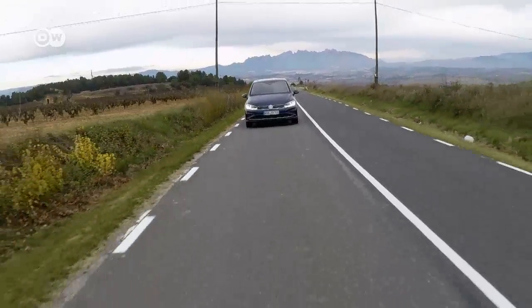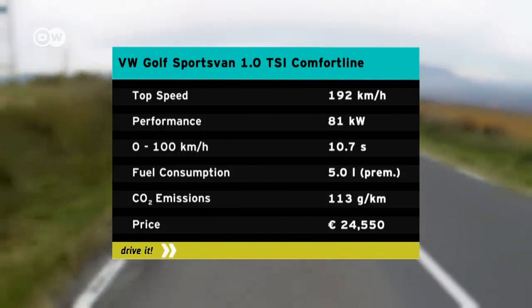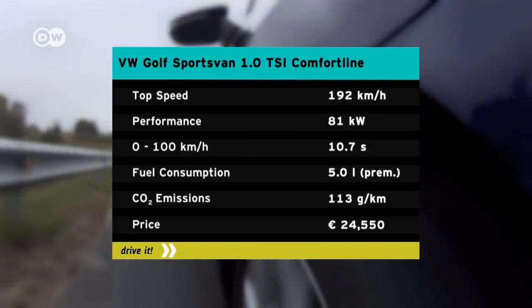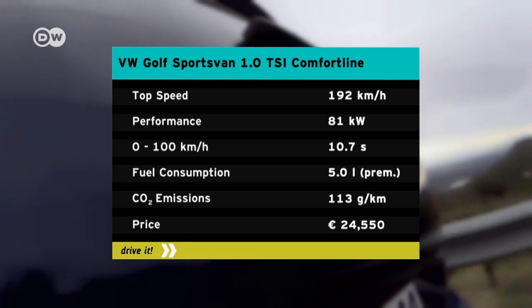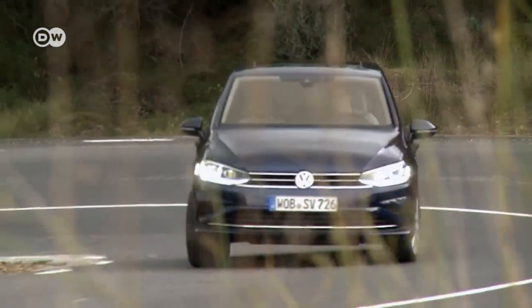Under the hood, the 1.2 and 1.4-liter gasoline engines have been dropped in favor of a 1.5-liter TSI with cylinder deactivation. Whether a 1 or a 1.5-liter engine, VW rates fuel consumption for each at 5 liters per 100 kilometers.